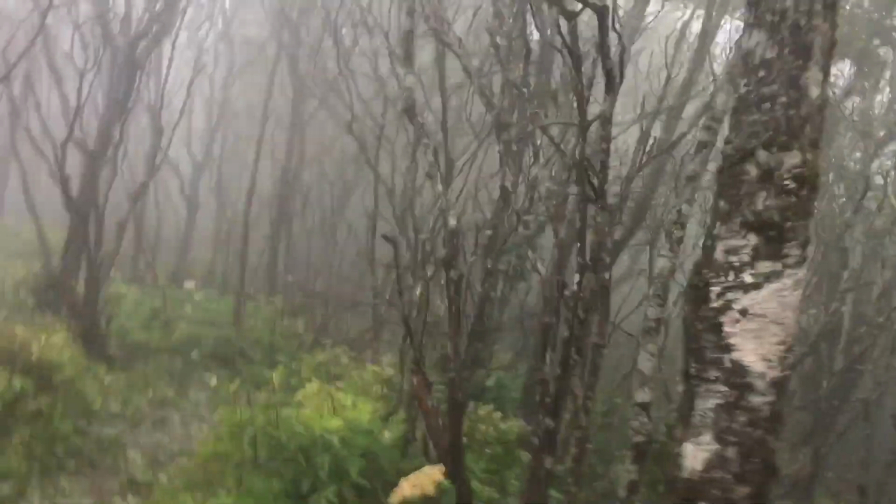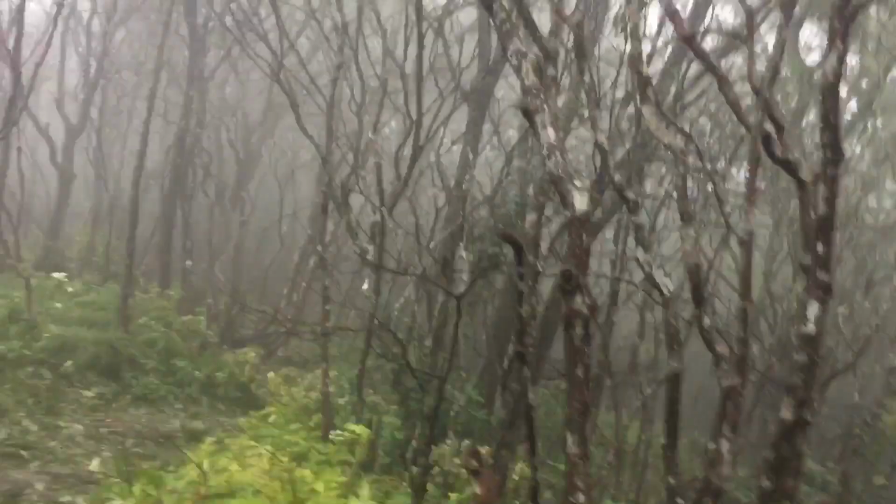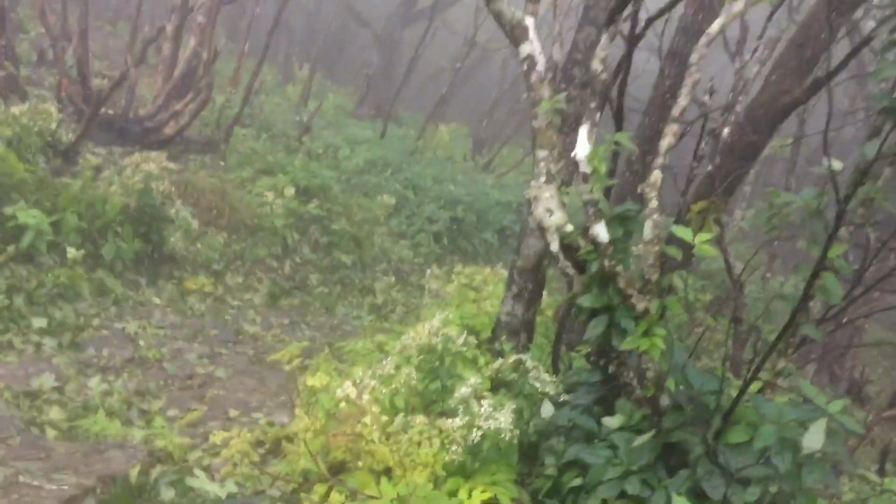Hope tomorrow's better. We'll see. All right, we're going to get down to Standing Indian Shelter and call it a night. Here we go.